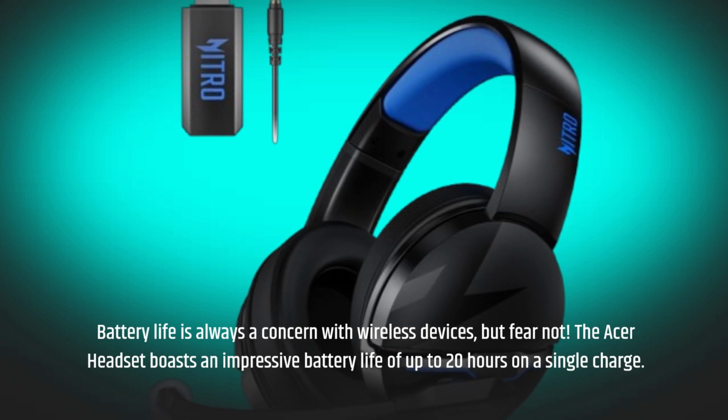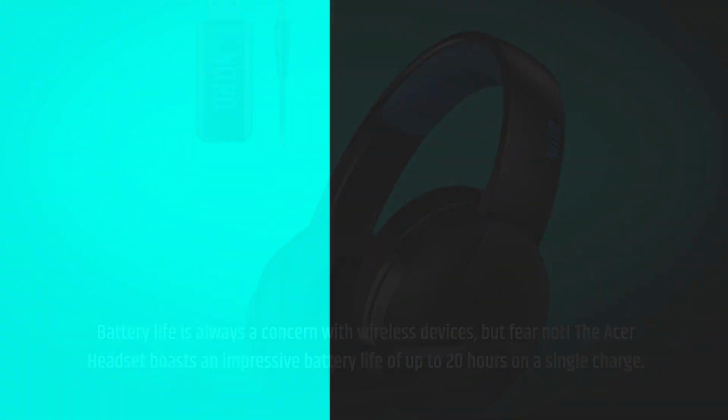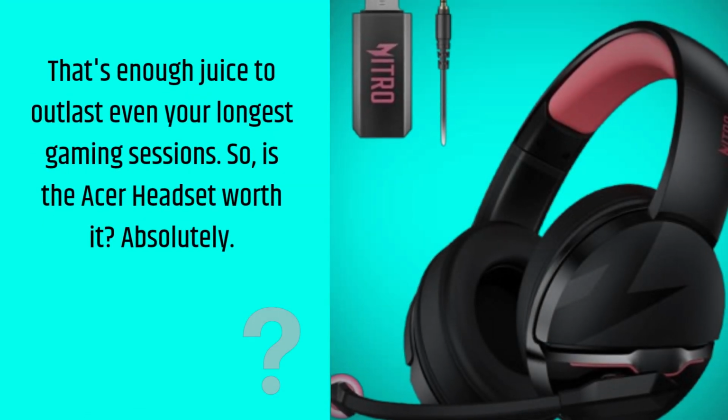The Acer headset boasts an impressive battery life of up to 20 hours on a single charge. That's enough juice to outlast even your longest gaming sessions.